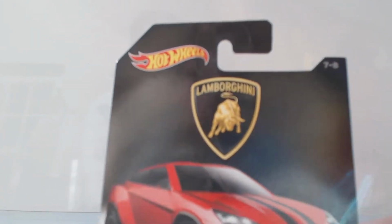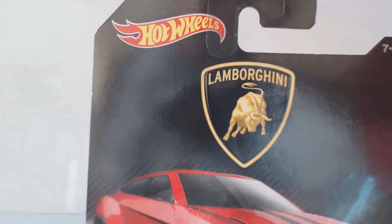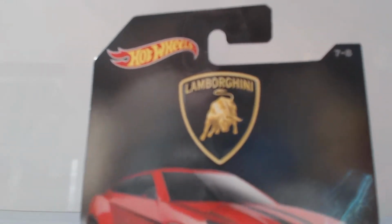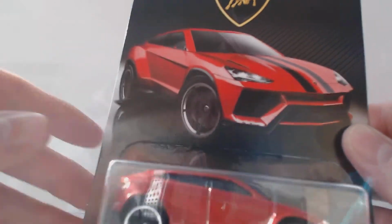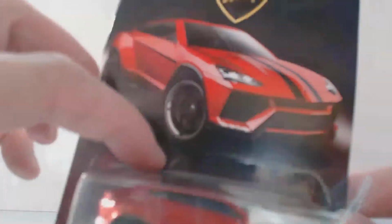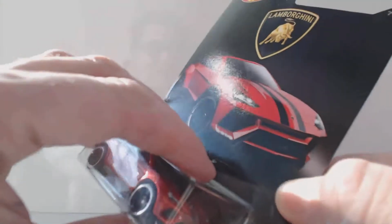As you can see, it's a Lamborghini. They've got a set of Lamborghinis. Not sure how many there are in the set. I just bought 3, because they were the 3 that I particularly liked in the range. So just normal packaging there, and we'll open it up so you can have a proper look at it. Oh, actually, once you get it out of the packaging, it's a little bit nicer.